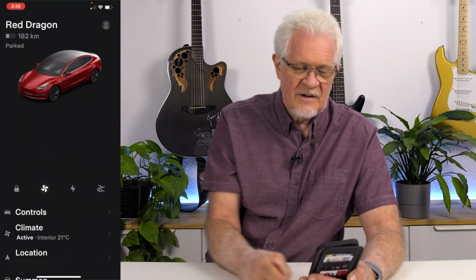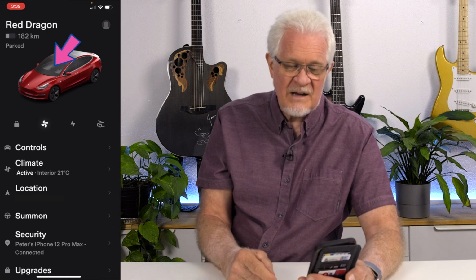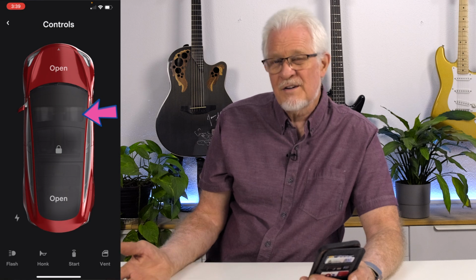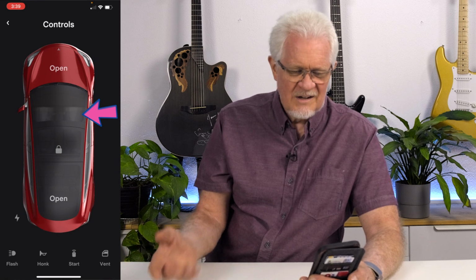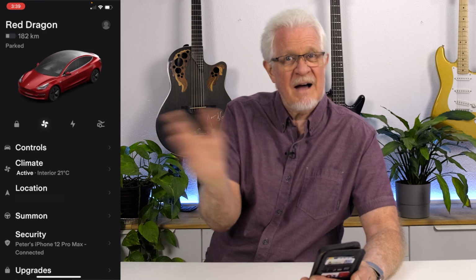Let's go back to the graphic of the car. Can you see the airflow? Look at it. It's not very big, but you can see it. What if I went into controls? Yeah, you can see it in controls as well. So they've integrated all of these features and functions. Time to move all the camera equipment outside, and we'll go and show you the rest from there.